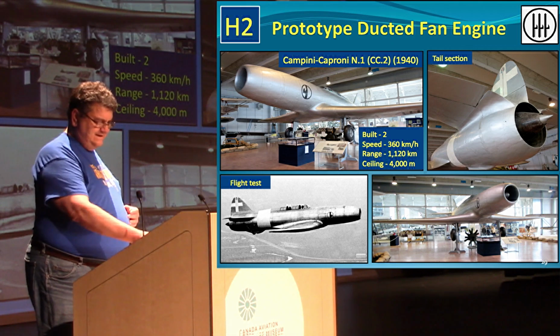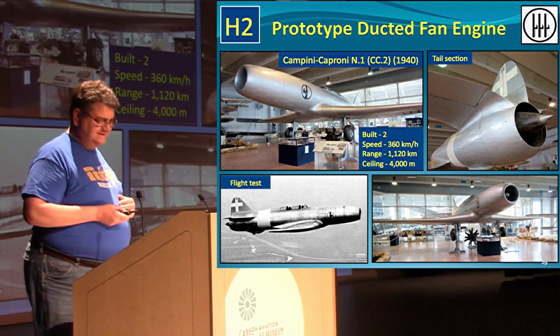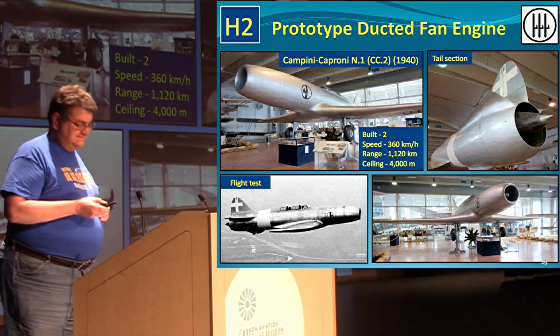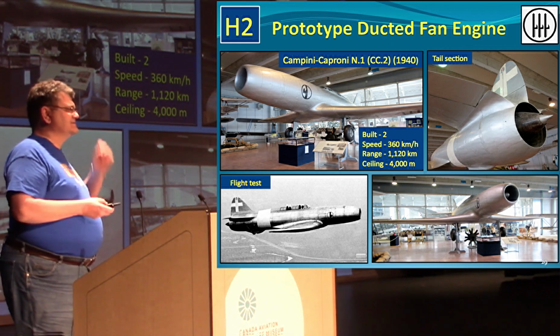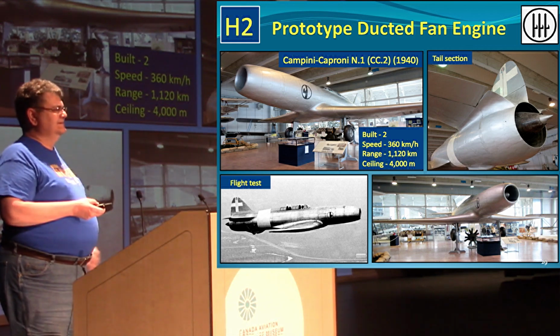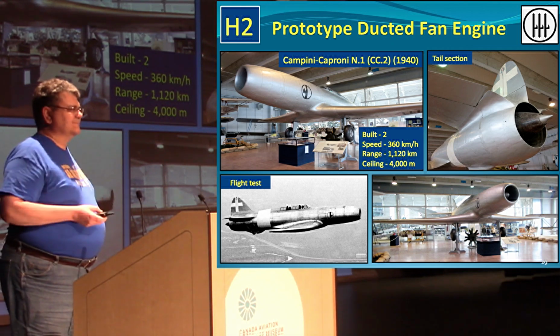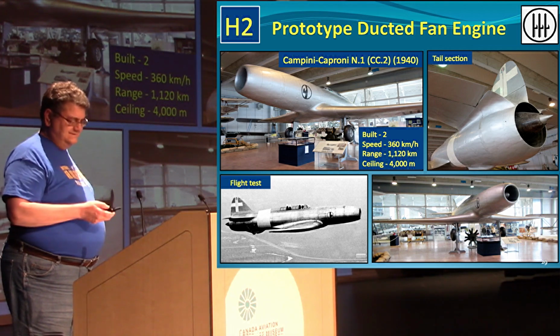In the lower right, there's an example of the inside of the fan of the engine itself. The reason they didn't go with it, it flew quite successfully. There were two of them, but it just didn't go as fast as some of the propellered planes. So they thought, well, why go with this thing if the propeller planes are going to go faster anyway? So they kind of scrapped it as a result.